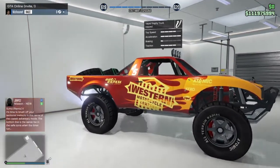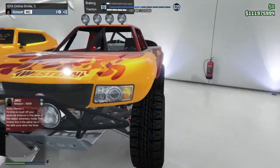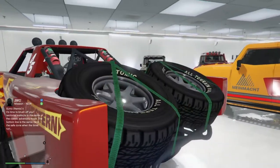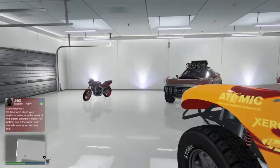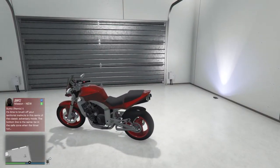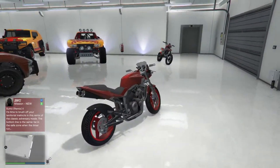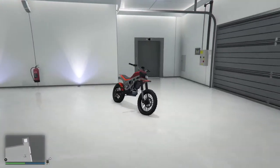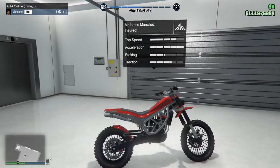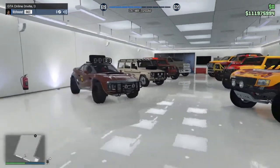And the trophy truck, which is always funny because it tends to lose all its parts as you drive it. So you end up with a kind of big buggy, which is pretty nice. Here is another Vader, another special Vader, the red one with the red ring. And that's the Manches. Also nice off-road vehicle. So that was Del Perro.